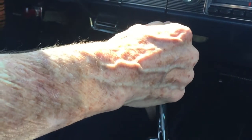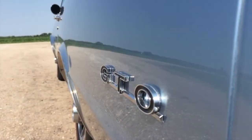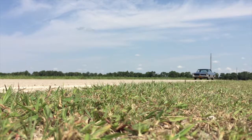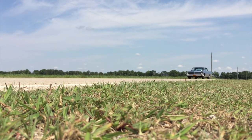The car recently won an award from the GTO Association of America for its excellent original condition. This was last week in June. How exciting was that? That was very exciting. Joan and her husband were not car collectors. They bought the car to drive.